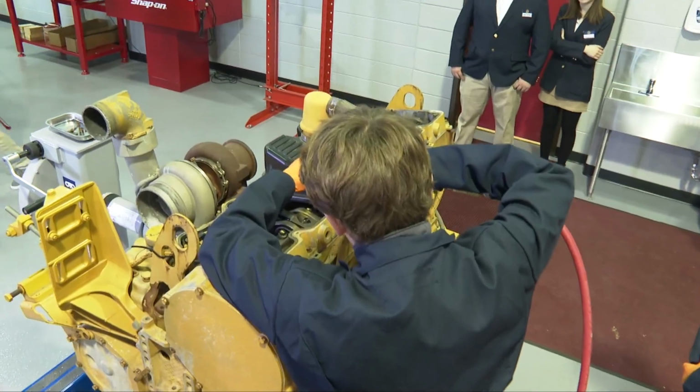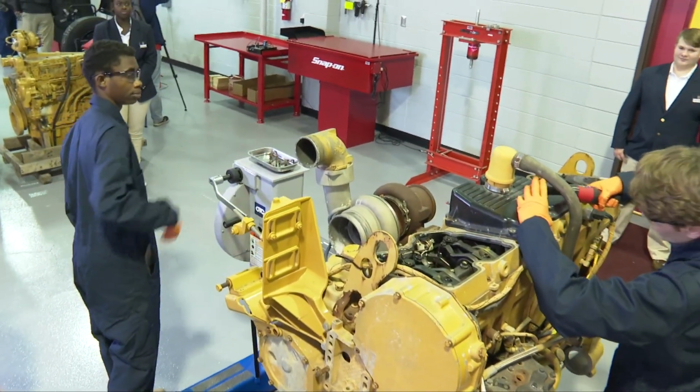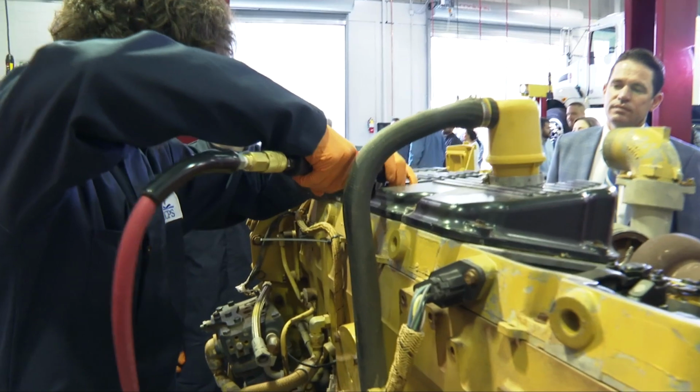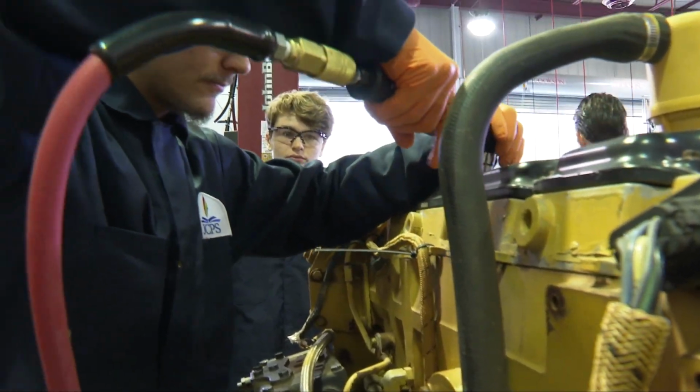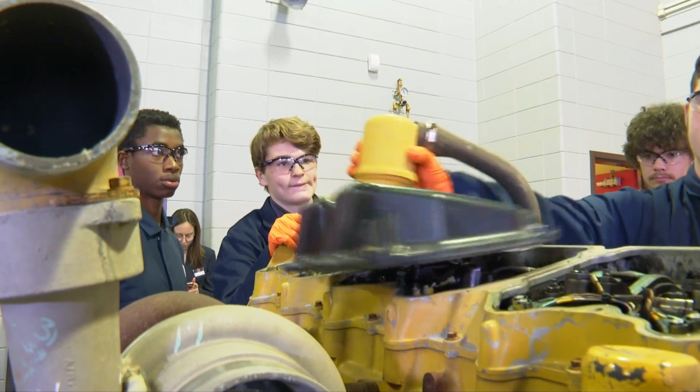So I teach diesel tech, or IMMR, inspection, maintenance, and minor repair. Kids are going to learn some real life skills that are applicable directly to the workplace. We're not here just for the fun of it. We're here to produce students that can earn a living and have a better life, and we want to meet the needs of our region, our state, and our community.